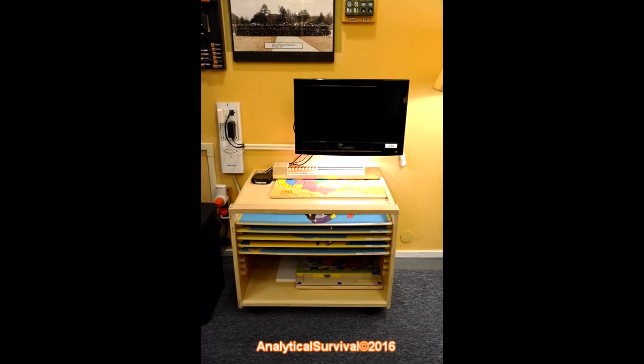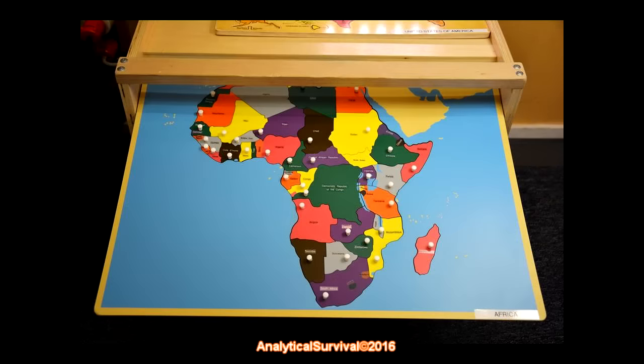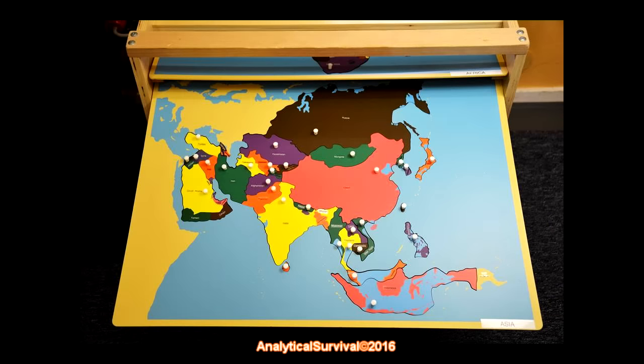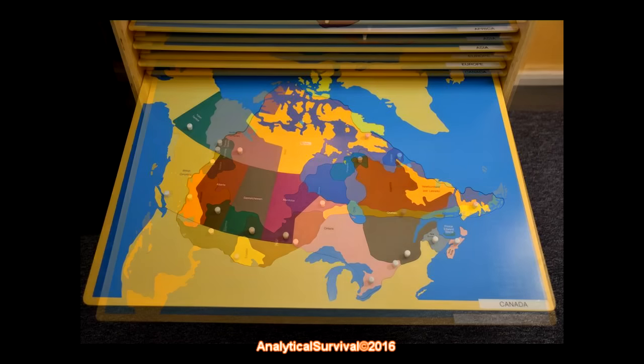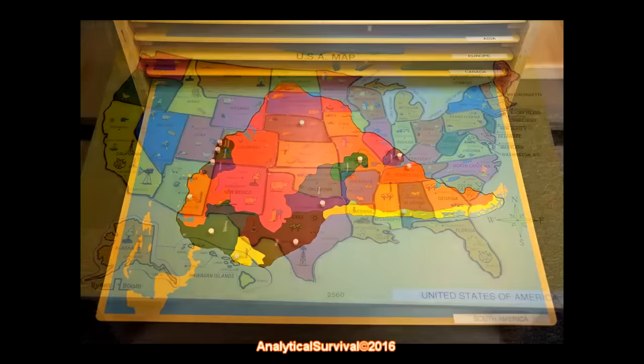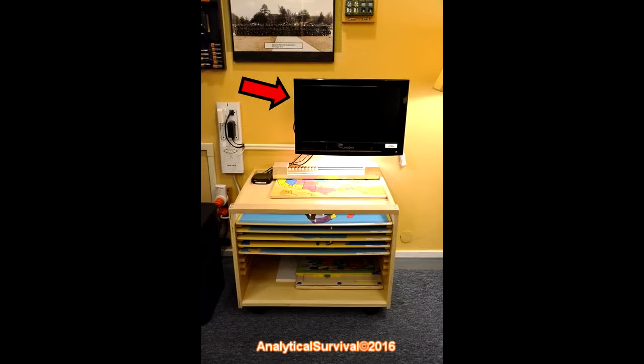And that's what you see here. Over here is an area where I keep all the manipulatives, mostly puzzles, and they're stored in this neat little cabinet here, which can be rolled around wherever I need it. Here I have puzzles on Africa, Asia, Europe, Canada, South America, and the United States. And finally, I have a monitor here, which I use to stream in my own custom-made video lessons on many, many, many different topics. But we'll get into all that in other videos.